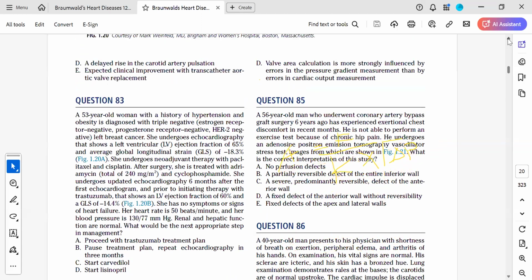And if you go to D, the valve area is more strongly influenced by errors in pressure gradients. Now, if you look at your pressure gradient here, it's a square root, whereas the flow is directly proportional, which is your systemic forward flow and cardiac output. So it means that the area will not be strongly influenced by the pressure gradient, but rather more by errors in the cardiac output. So that will make the correct answer C.